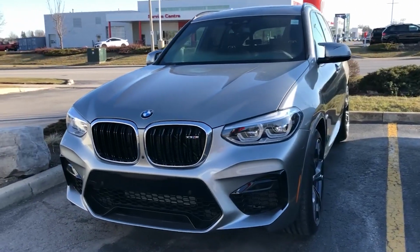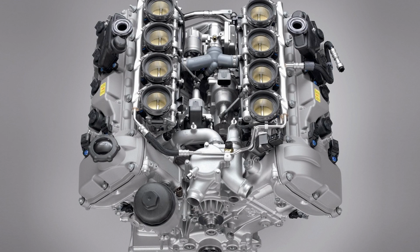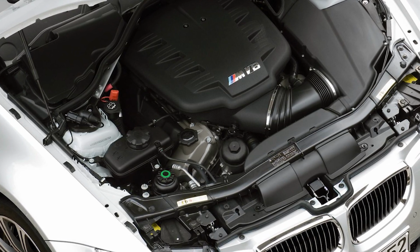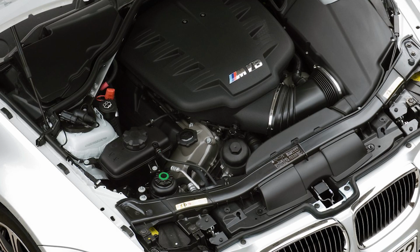In a world where turbochargers have infested everything from family SUVs to eco boxes, there stands one engine that defied the downsizing trend. That engine is the BMW S65, a high-revving, naturally aspirated 4-liter V8 masterpiece that lived fast, died young, and left a glorious soundtrack in its wake.